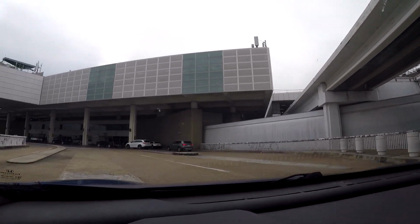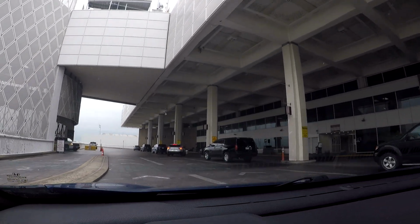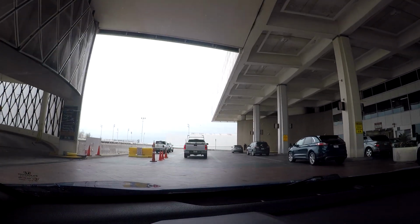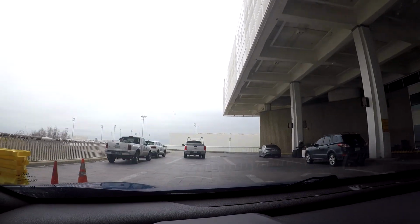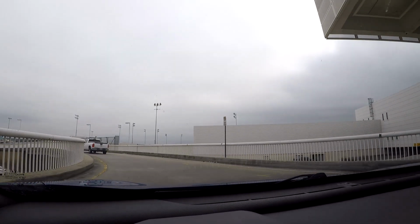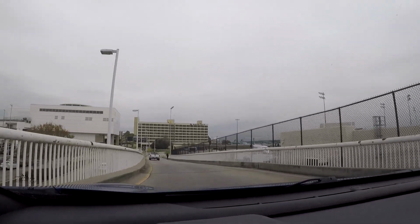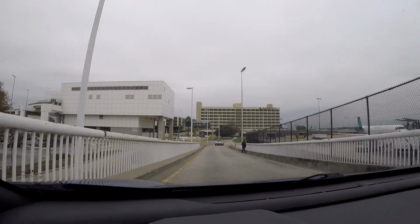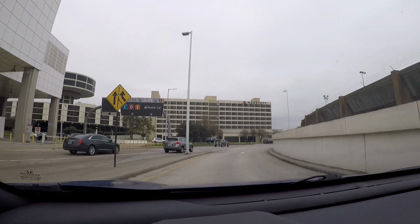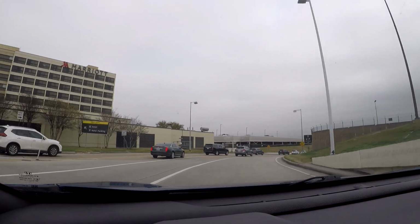Okay, so this is the drop off for Terminal B. I would stay away from that far left lane, that's for commercial vehicles. This is pretty quiet here. This is the departures for Terminal B. It's not very large, but as I was saying, this is for United Express, basically all the smaller United flights. But keep in mind, the main terminal for United Airlines, not United Express, is Terminal C, which we'll be seeing in a little while.